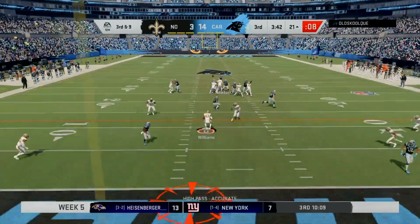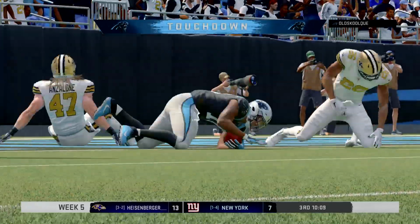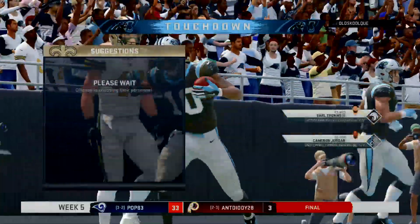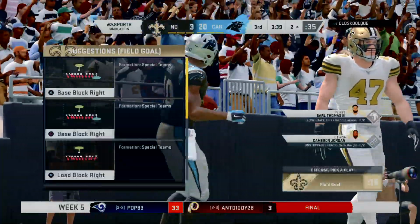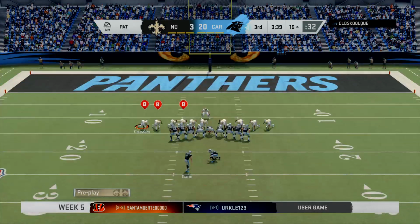Throwing on 3rd down, Newton. And it's caught. And he'll take this into the end zone. Touchdown, Carolina. Curtis Samuel, his 1st touchdown on the year. And the Panthers, they widen their lead.